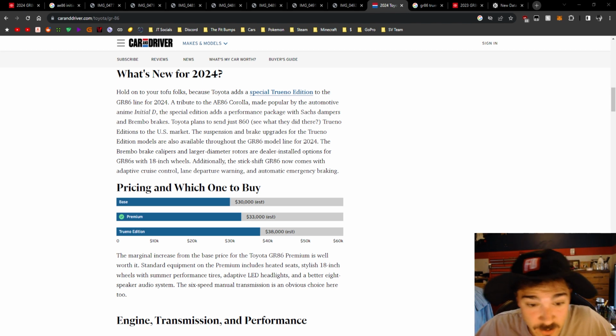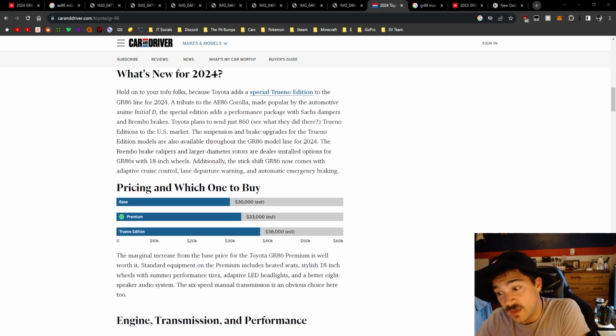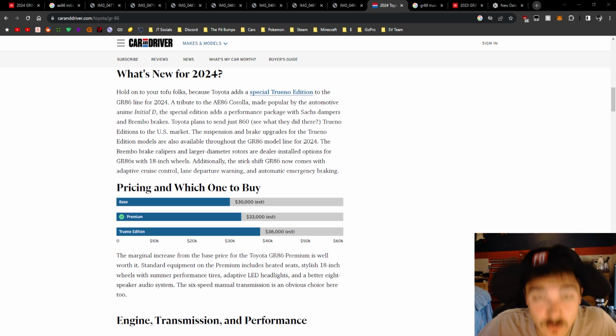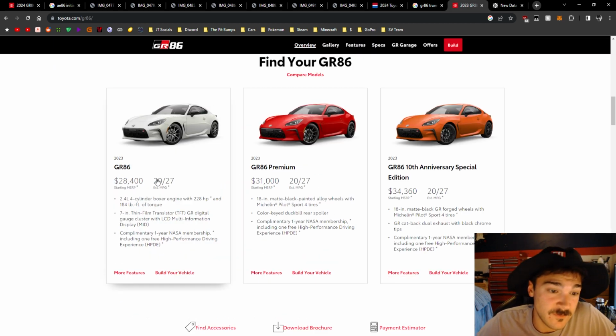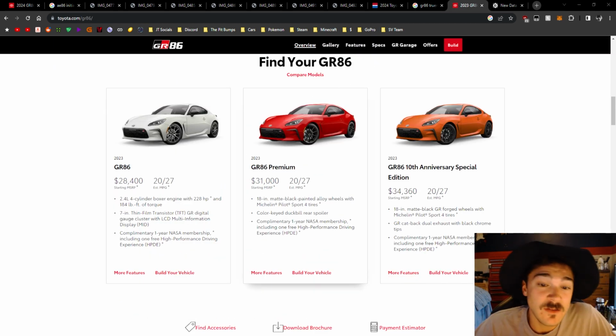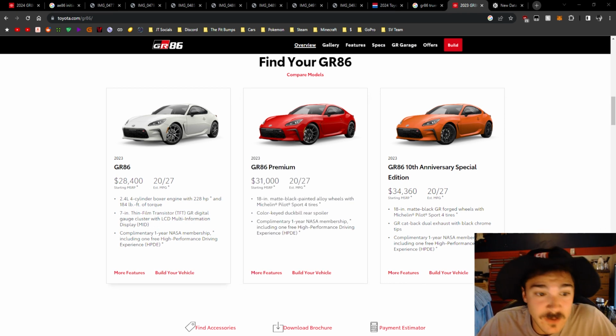Base model 30, which is pretty good compared to the ND Miata. It's a base entry sport car, and that's it. 30 isn't okay. Actually, I think it was like 28 or something for the base. Where was it? Right here, 28.4. That's not bad at all. Then you have a little more spice in your life. You got 31 for the premium. Fair enough, it's a decent price difference there.